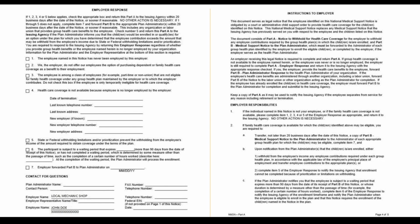You check that box. Or box 4 talks about the fact that the department was just a little too late in getting it to you and that employee is actually terminated or no longer employed by you. So you're going to check that box. Box 5 talks about the withholding limits, and if there is a state or federal withholding limit that prevents the withholding of the employee's income for the amount required to obtain coverage, if you remember, that's the analysis about the disposable income available, you check box 5. Please make sure to fill out the entire form, especially the contact for questions at the bottom of this screen.